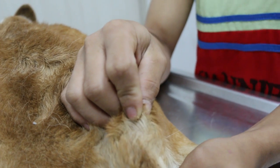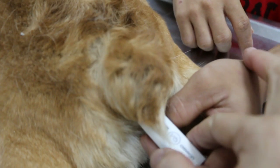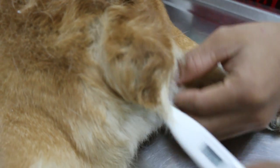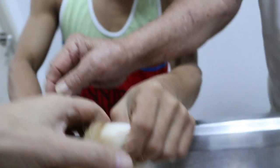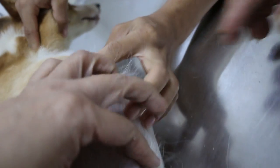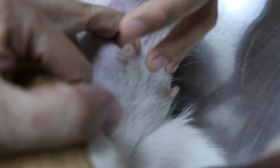So from there, you wait until it drops to the bottom and then goes up. That is the best time for caesarean section. The second thing is turn the dog over and see the milk, any milk or not? No milk. Turn a bit slowly. So you check for the milk.